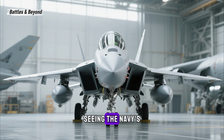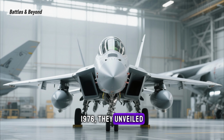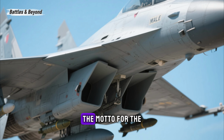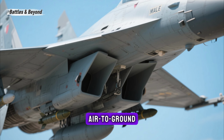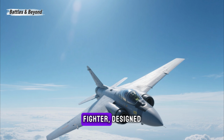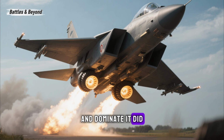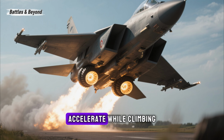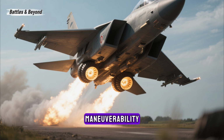The Air Force, seeing the Navy's new hotshot, knew they needed a response, and in 1976 they unveiled their answer: the F-15A Eagle. The motto for the F-15 program was simple: not a pound for air to ground. This was to be a pure, uncompromised air superiority fighter, designed to dominate the sky. And dominate it did. With a thrust-to-weight ratio greater than 1:1, the Eagle could accelerate while climbing straight up. Its large wing area gave it incredible maneuverability.